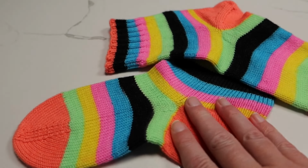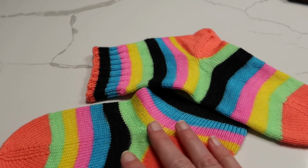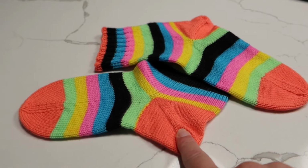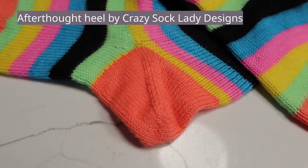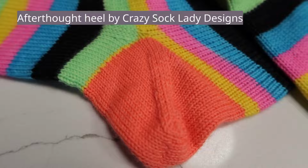And I should say with this one, I think you can kind of tell the heel's a little bit wonky, and that's because I have to add extra rows on the Afterthought heel to get them to fit my feet, which is also why I was on this knitting sock adventure. With all of the different heels, I was really looking for something to fit my feet.